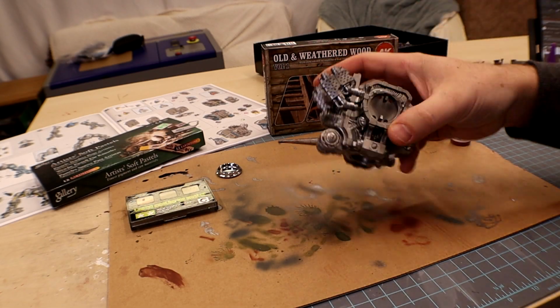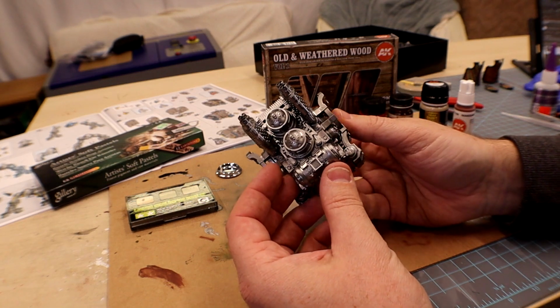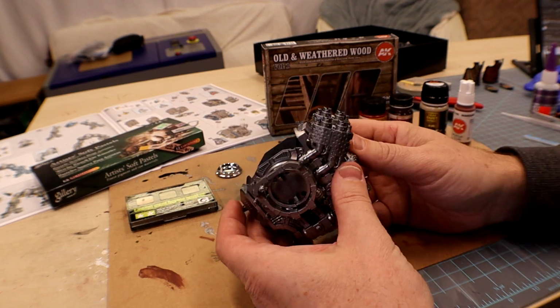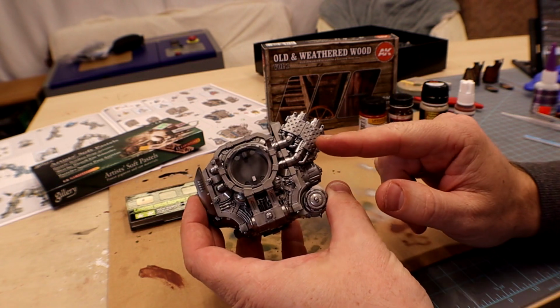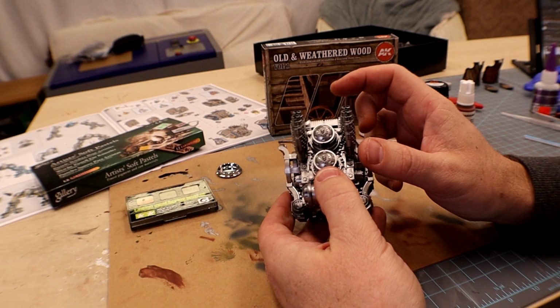All right, so back in action. This is all painted up with some chrome and titanium. You can't really see the difference, but what I want to do next is work on, I'm calling these exhaust ports right here. I want to go ahead and get rust built up on them.